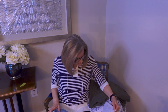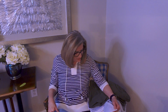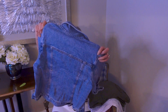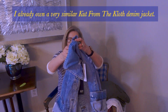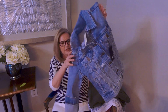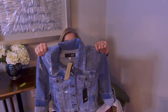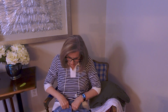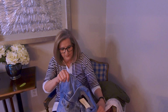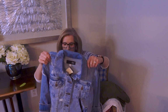And then last, oh, this is cute. This is the Cut from the Cloth Julia denim jacket by Cut from the Cloth in Electrify, size small. Oh, super cute. This is very heavy. I do have a denim jacket in this wash. So I probably would not keep this, but it sure is cute. And I do like the distressing, which is super cute. How long do we think this distressing is going to stay on trend?